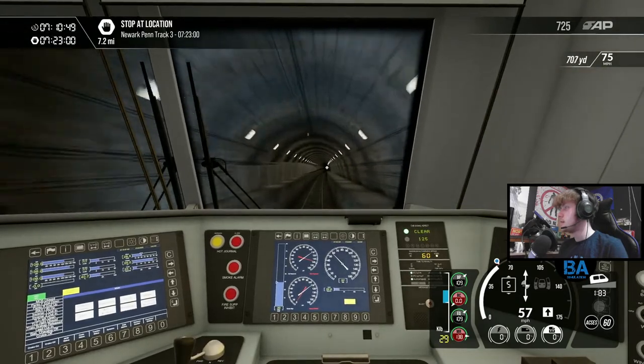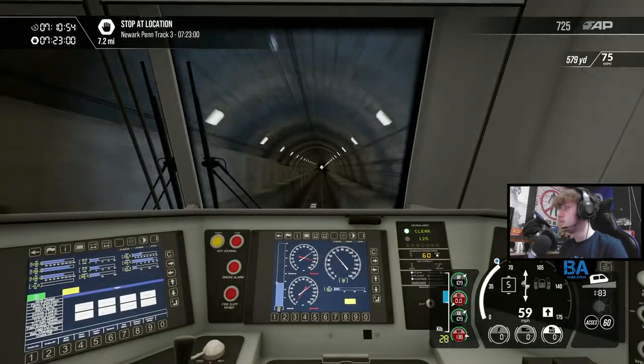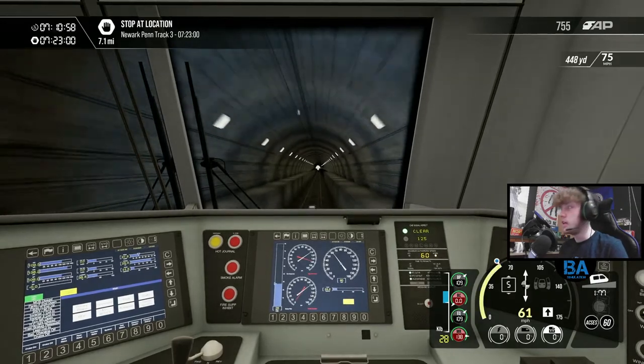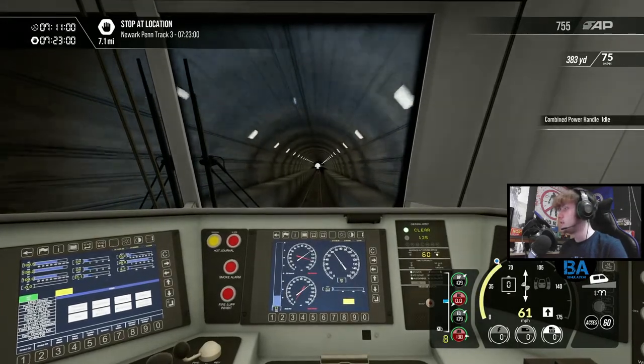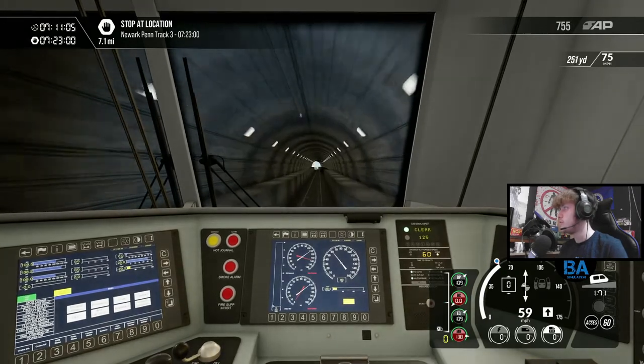I think I'm about to come out of the tunnel. You can see the light at the end as we curl out. Love it. And up to 75. Although this bit to Newark Penn's really quite slow. And it's busy as well, so you can't go that quick on it. It's sort of the slow part of the route.